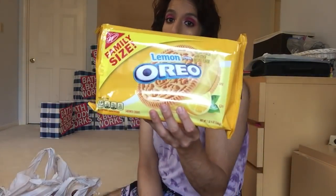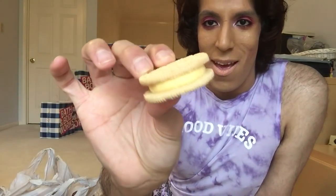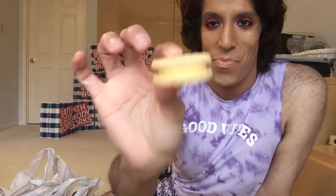I got the family size of lemon Oreos because they're so good. Should I have one right now with you guys? Okay, let's turn this to the little mukbang. I'm gonna open it right now. You guys, this is so good. I don't think you understand how good this is. Lemon Oreos are the shit.